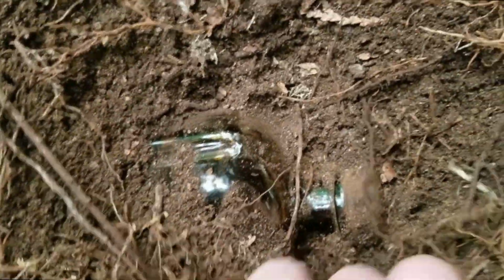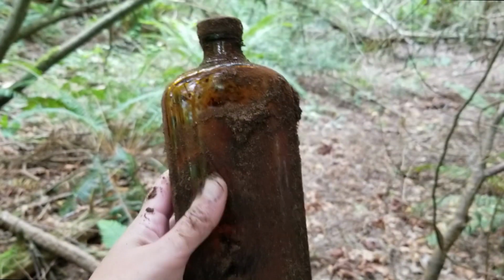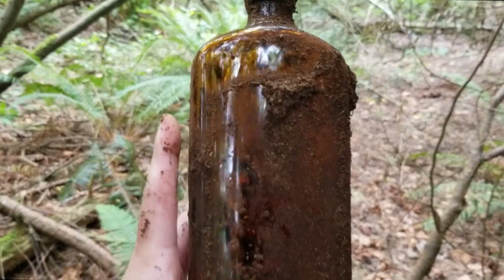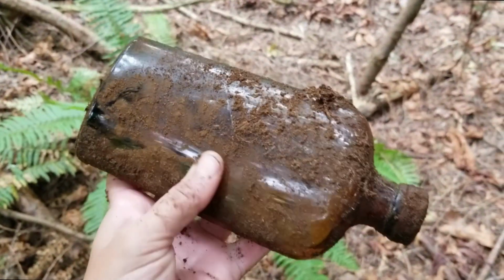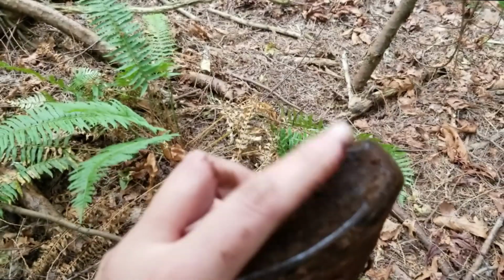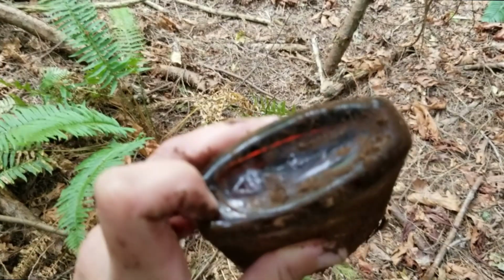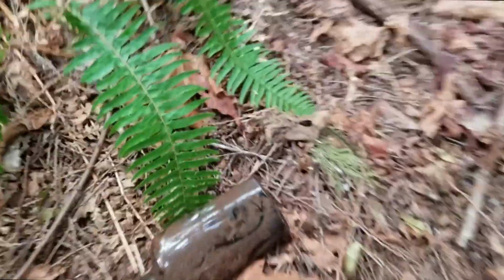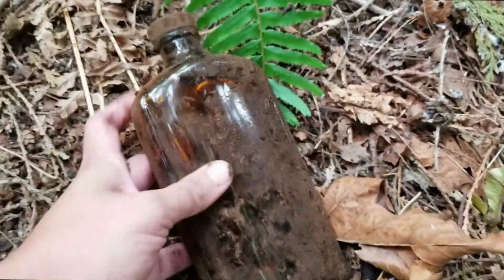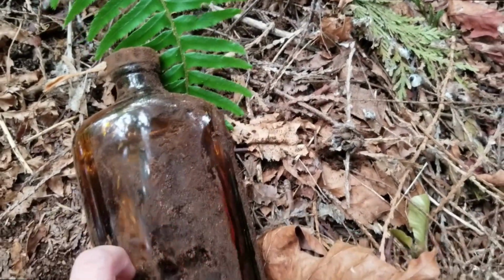Oh, is this green? Sorry, I thought it was a green bottle. It's a brown bottle. Looks like no writing. Oh, this one's a little bit later. It's Dominion Glass, a little square with a D in there. So it's from Canada. But that is a cool bottle. Well, it has like lines. I don't know if you can see it in the shape there.